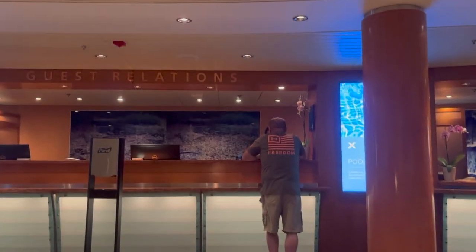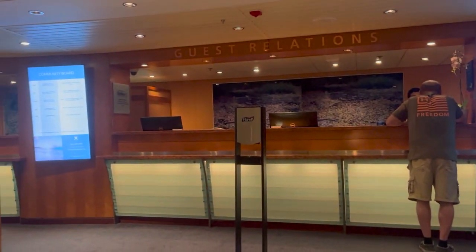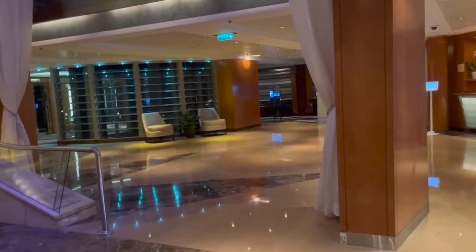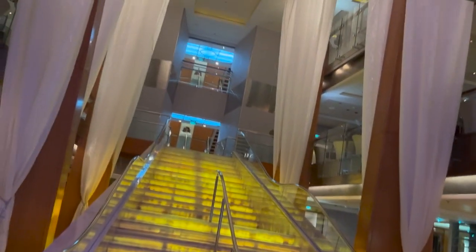So this is guest relations. Guest relations on Celebrity is quick, easy, and fast. No long lines at all. Never seen a line there. This is the stairs. Look how they light up.